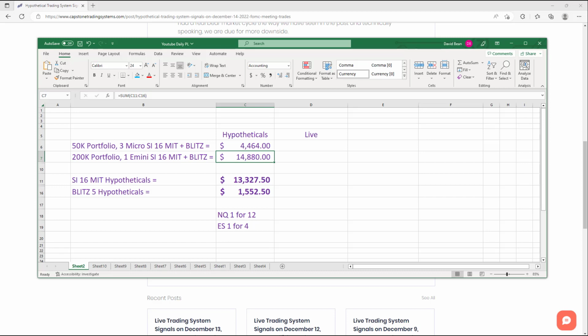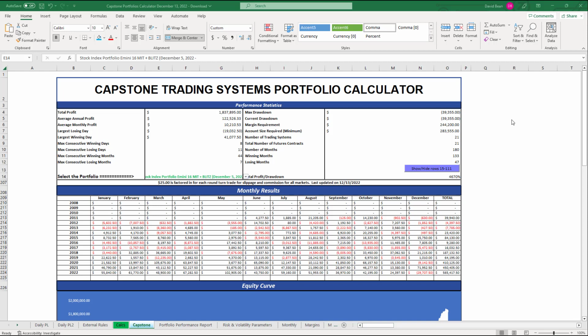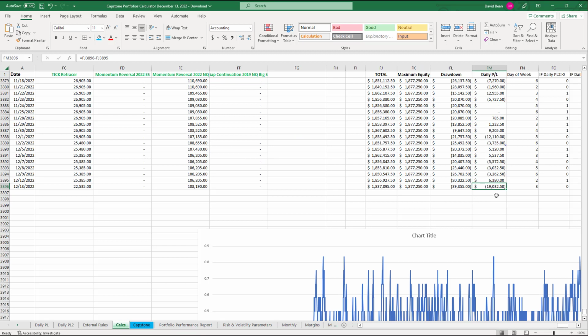I want to show you the portfolio calculator, and then we'll go over the trades. So this is the portfolio calculator through Tuesday. It hit a worst case drawdown, and we had that $19,000 worst case losing day on Tuesday as well.